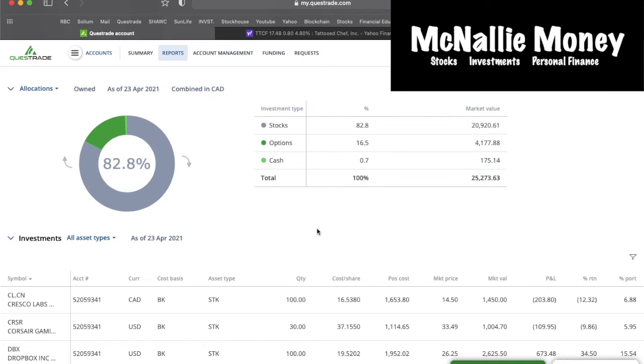So as of April 23rd, 83% of my account was in stocks. I had about 16.5% in options in the dark green here, and I had just under 1% in cash. So this is a cool little feature for those of you who aren't super familiar with this platform, but a great way to see your exposure in terms of stocks versus options and your cash position overall.